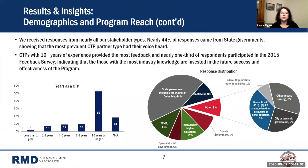Looking at some of the results, the thing that stands out to me is the bar chart on the left-hand side of the screen, which talks about the number of years as a CTP that people responded. You can see that the majority of the responders for this survey had more than 10 years of experience in the CTP program. I think that's great, and it really gives us a lot of information that the industry knowledge and those folks that are really invested in the success and the effectiveness of the program were the ones participating.